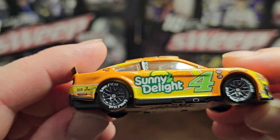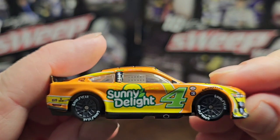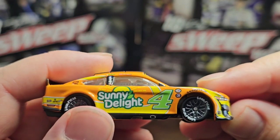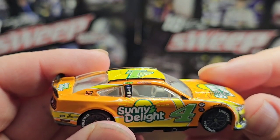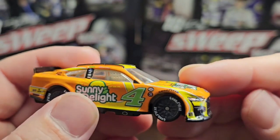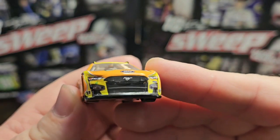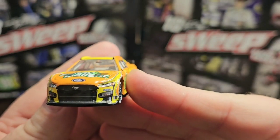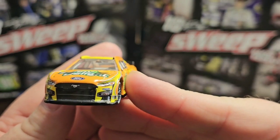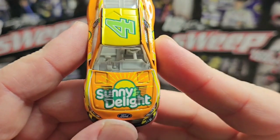Like I said, you got the Goodyear on the tires, which is actually a nice touch. I like that. You got Sunny Delight. You got the Ford. You got the NASCAR 75th anniversary sticker. You got Kevin Harvick with Forever. You got the Gear Wrench. You got the Goodyear on the front. You got the Ford. You got the Mustang, which is a little bubbly. You got Stewart-Haas with the old logo. You got Ford. You got Sunny Delight on the hood.